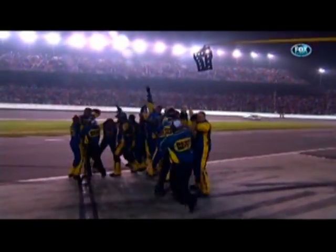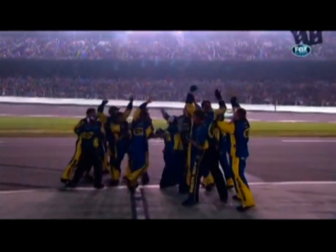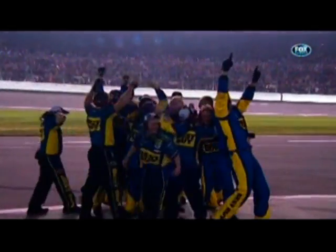Jimmy Fennig and the Nashville crew have plenty to celebrate. That's not Jimmy Fennig's first Daytona 500 win. He won it in 1988 with Bobby Allison.